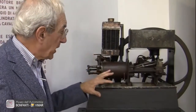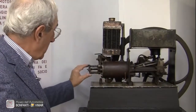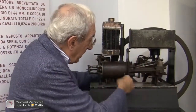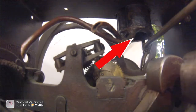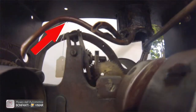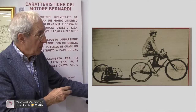The cylinder with its piston and its connecting rod that works, counterbalanced with a rear flywheel, the water cooler, intake and exhaust valves, and an elementary lubrication system. It means that from this kind of jar filled with oil, which was the tank, some little drops were coming down to lubricate the most important vital points of the engine.